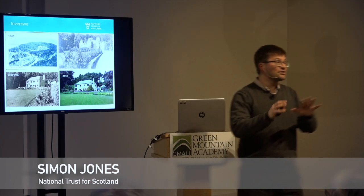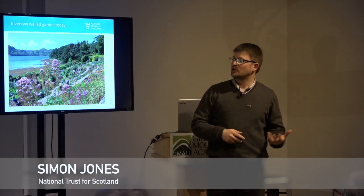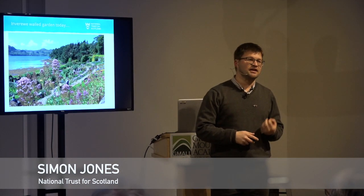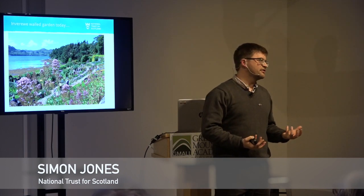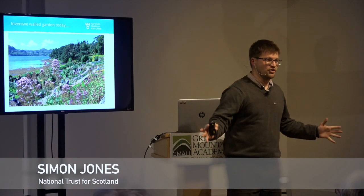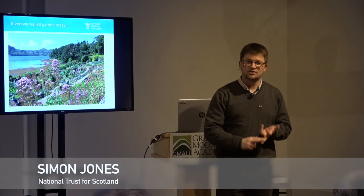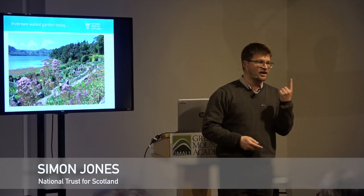And then when everybody goes home at night, the garden's all mine. It's wonderful, fantastic. Anyway, so Inverview walled garden itself, absolutely stunning. This is made out of Torridon sandstone. Probably like no other walled garden I've ever visited, and the reason is because it has everything grown in there. It's got fruits, vegetables, all sorts of ornamentals from all around the world. And one gardener looks after this.